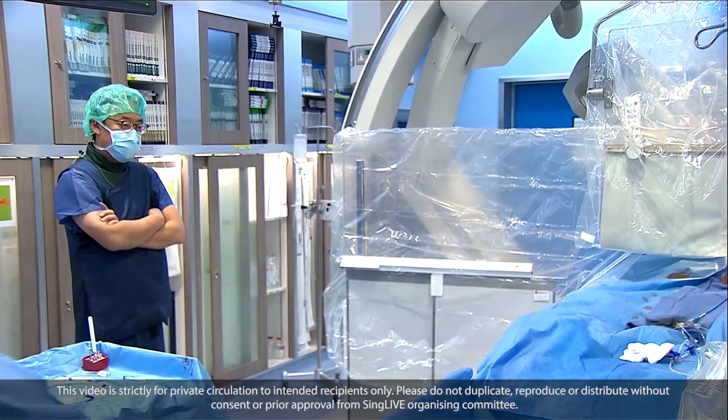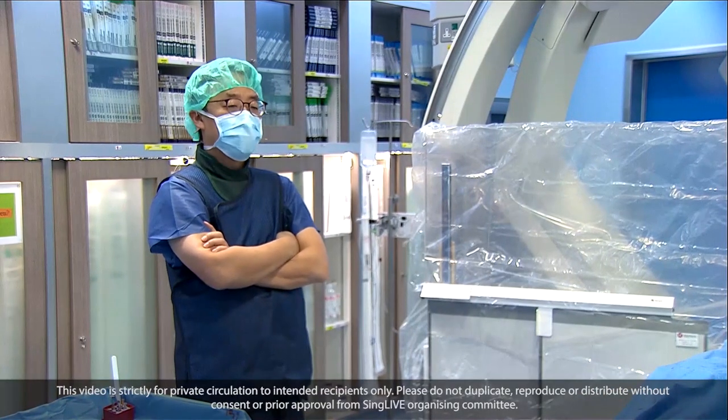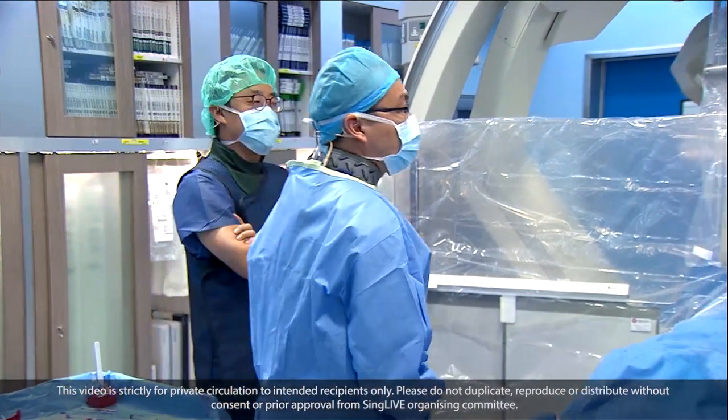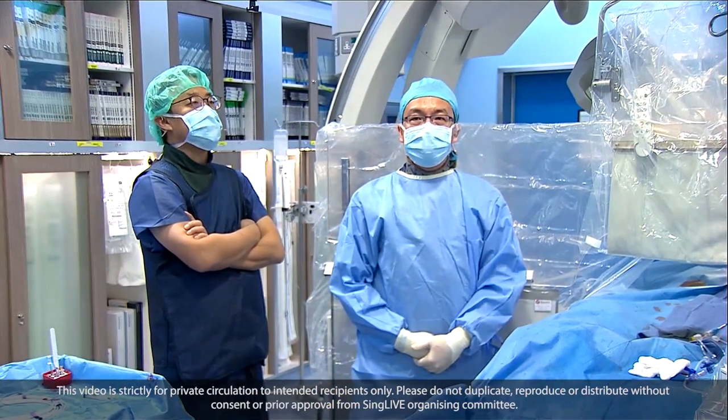and decide on your vessel prep strategy. Apparently this morning, Shockwave has now been approved. So if Shockwave is there, you should just go ahead and use it. But you may have to consider rotational atherectomy for both limbs of the left main bifurcation.